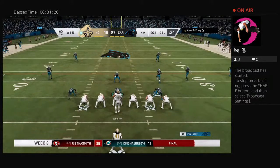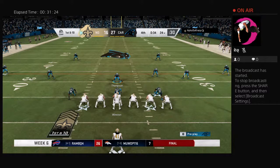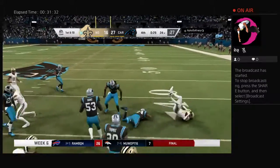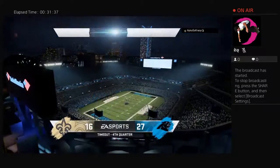The Saints offense on the field, ready to get their drive started. They are looking to make a bit of a 180. They are sputtering right now. And frankly, I think it's time to call your playmakers together and say, all right, guys, we're going to lean on you through this patch. We need you to get us back on track and get us going in the right direction.